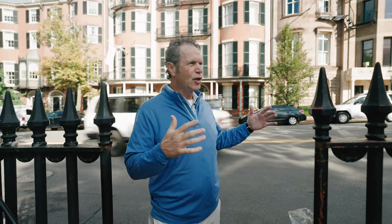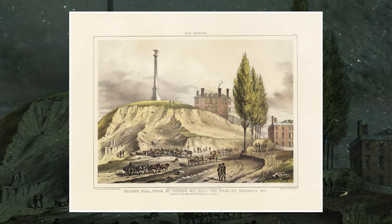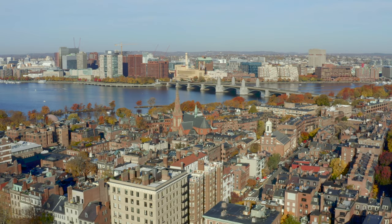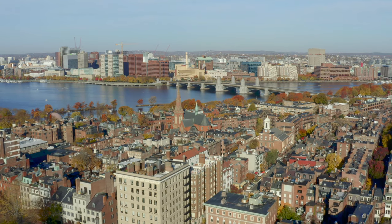Beacon Hill, this is the oldest part of Boston. This is the most historic, the wealthiest part of Boston. Originally, there was a beacon on a hill. Imagine that, that's why they call it that. There are actually three hills here, and they called them the Tri-Mount, okay? Which then turned into Tremont Street, right? So you've got three mounts, and there's still a street named after the original three mounts.